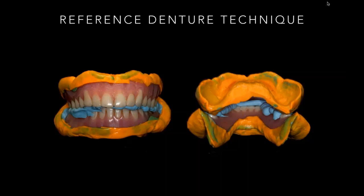The biggest suggestion that I have when you're going to use the reference denture technique is you have to avoid having the two dentures contact in the area, I don't know if you can see my mouse here, right between the maxillary and the mandibular record. You cannot have any contact there. We call it heel contact. And if you have heel contact, your bite record is not going to be correct.